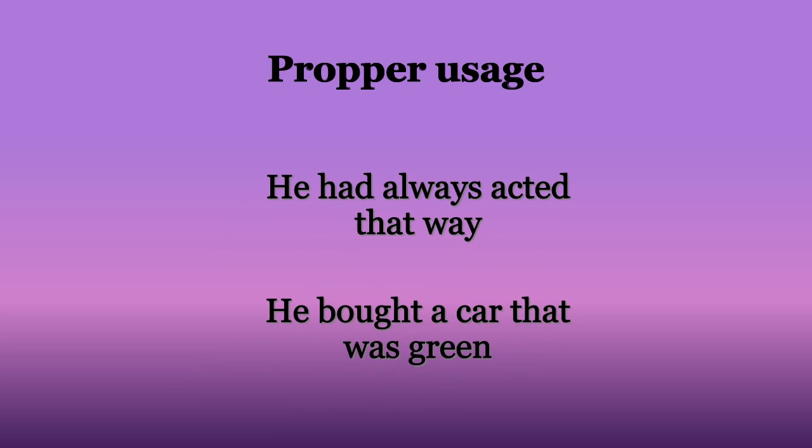Here are two examples of the way that can be used correctly. He had always acted that way. He bought a car that was green. These two sentences are perfectly fine. I see nothing wrong with them. They definitely need the word that within them to make the sentence make sense.